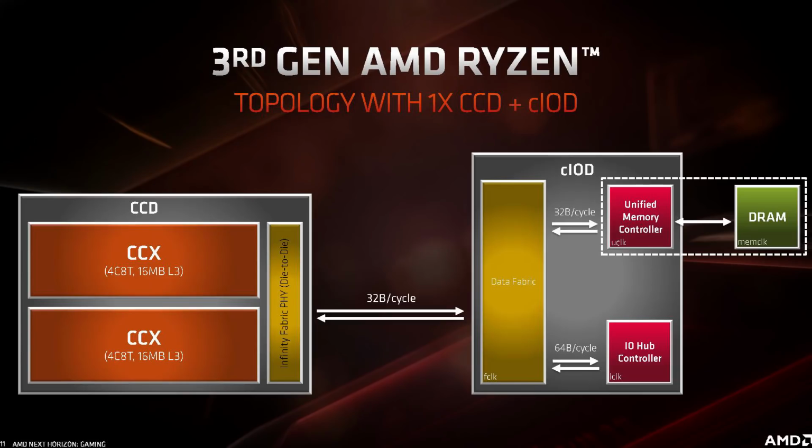The TLDR of that was that we learned that the nature of a CCX is being radically changed with Zen 3. Essentially, right now a CCX is comprised of 4 processor cores with 16 megabytes of level 3 cache. So that's kind of similar to previous architectures from AMD Zen, for example, although the amount of level 3 cache, of course, for Zen 2 was doubled.